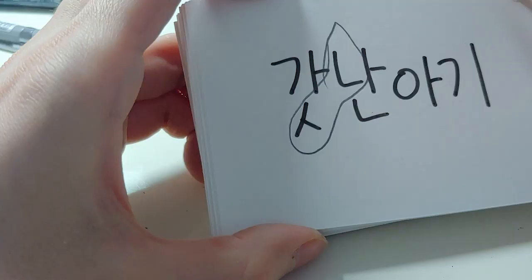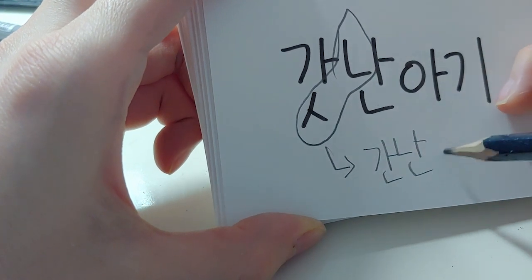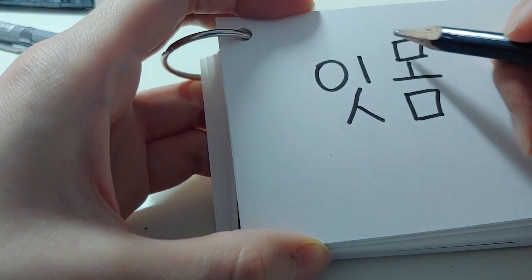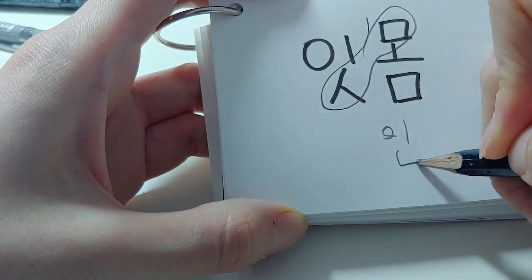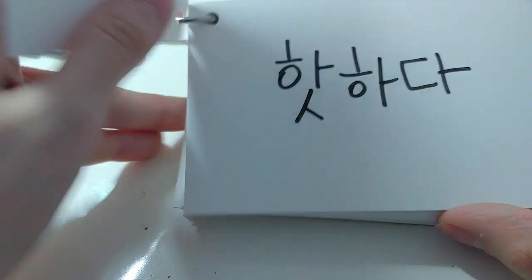Same with this one. So here, consonant assimilation happens and it's read 간난아기. And this one as well. 인몸.